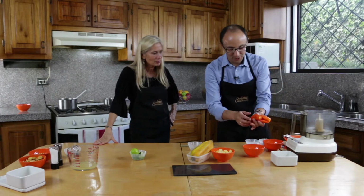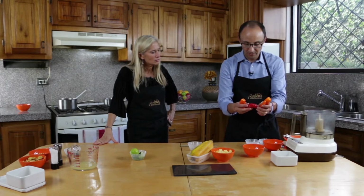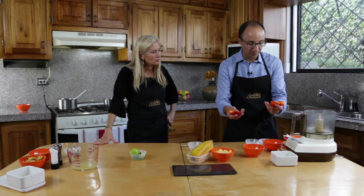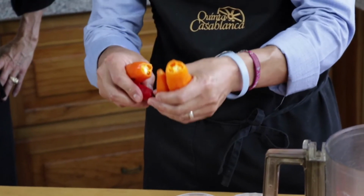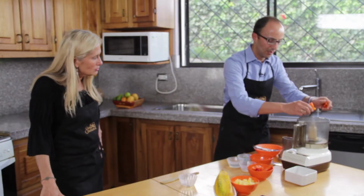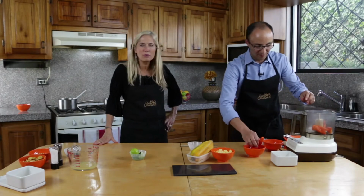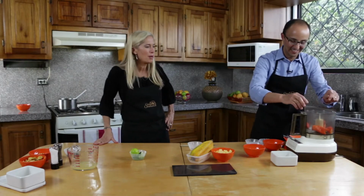So we are just trying to use some hot peppers. These red ones have a really good flavor. I just take the tail out of it, and you can crush it with your hands. Be careful, especially if after this you touch your eyes. You don't want to touch your eyes after hot peppers.